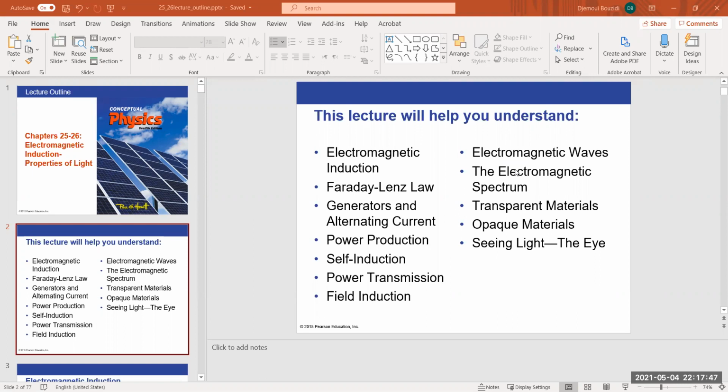This is what prompted Faraday to do his experiment and ask: can I make an electric field out of a magnetic field? And the answer is yes and no. Yes, if you are careful enough and change the flux of the magnetic field. It turns out that changing the flux of the magnetic field with time creates a current, which can be interpreted as due to an induced electric field.